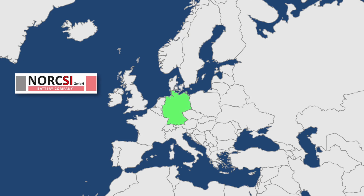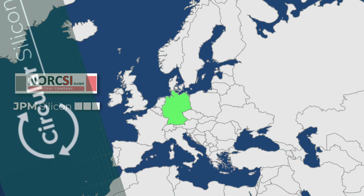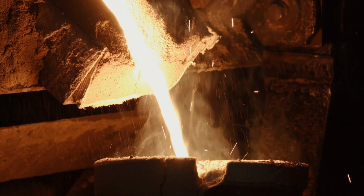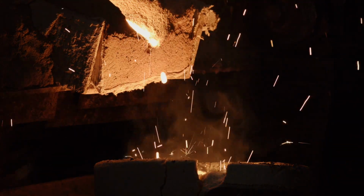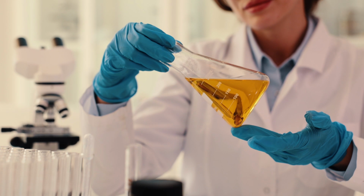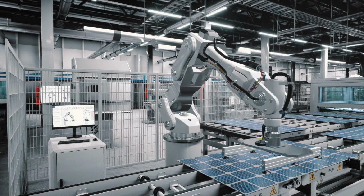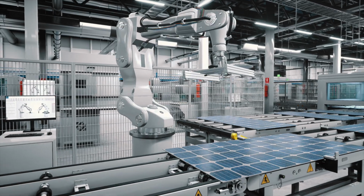For this application, the silicon used by Norxi is previously refined by JPM Silicon and its spin-off Circular Silicon. Furthermore, JPM Silicon investigates the application of silicon in aluminium smelters, in the production of silanes for making new chemicals, and finally in the production of solar silicon.